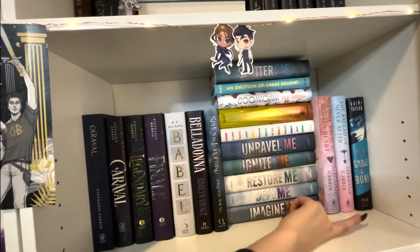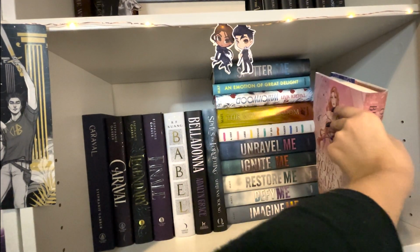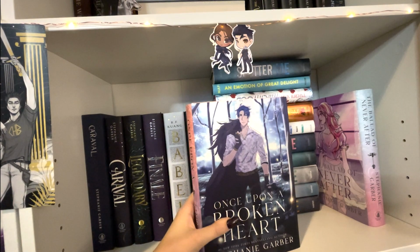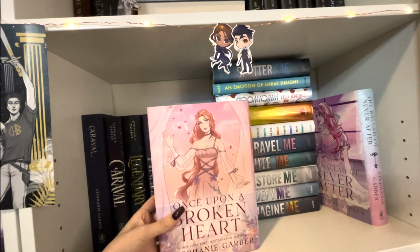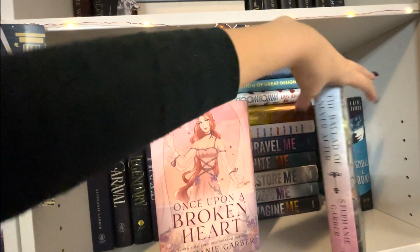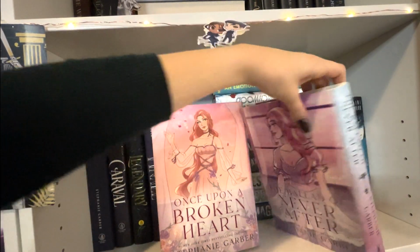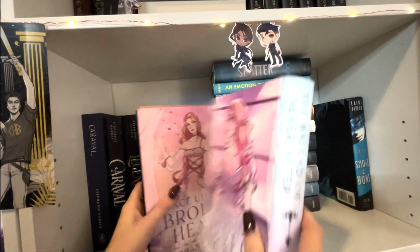Well, that sucks. These I literally haven't read yet, but I bought them because Saltese did the exclusive covers for them. And they're beautiful, and I will be reading them soon. They're just so pretty. And then Daughter of Smoke and Bone is over there by itself.